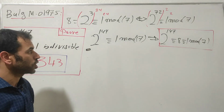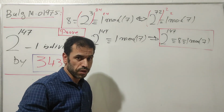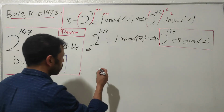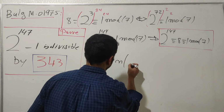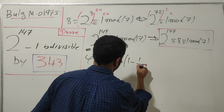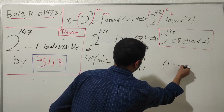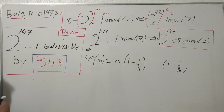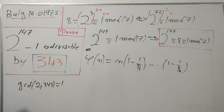Then we are going to check the other side of the proof. This is the right time where we can apply the Euler theorem. According to Euler, we have phi of n equals n times (1 minus 1 over p1) all the way down to (1 minus 1 over pk). Which condition can we have for this one? We must keep GCD equal to 1. We must have this condition first.